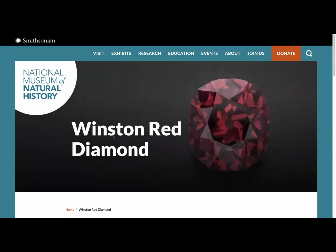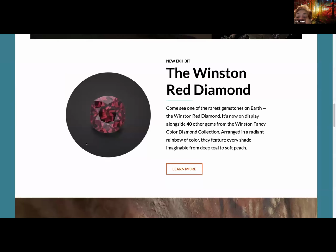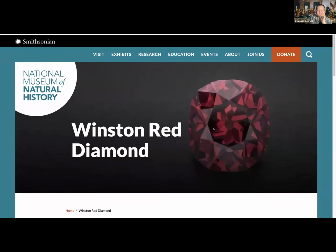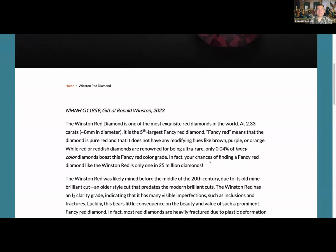This is beautiful. This is the Winston Red Diamond. There's a collection, that's a beautiful thing. In natural history, it's called the Winston Fancy Colored Diamond Collection. This is the 5th largest fancy red diamond. And gorgeous. Fancy red means it's pure red. It doesn't have any hues like brown, purple, or orange. Only 0.04% of fancy color diamonds boast this fancy red color grade. Your chances of finding one like this is 1 in 25 million diamonds.